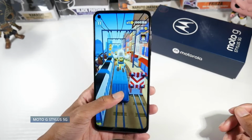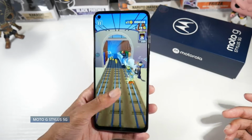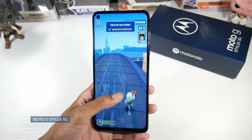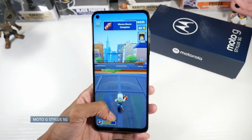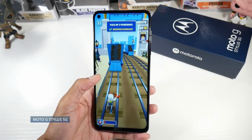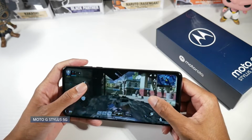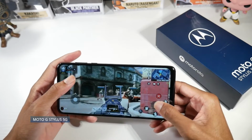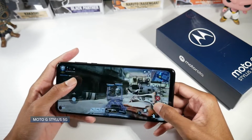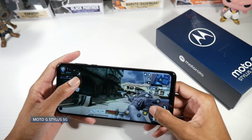You do have a massive 6.8-inch IPS display. It is 1080p, 387 for the PPI. It does have the punch hole on the left hand side. Overall, I did not have an issue with the display. I wish it was an OLED panel, but overall, it got fairly bright. It was pretty colorful. You also have Android 11, and I think that's another highlight with this phone. Most Motorola phones have pretty much a stock Android feel to them. They have very little skin. So I really like that about this phone.